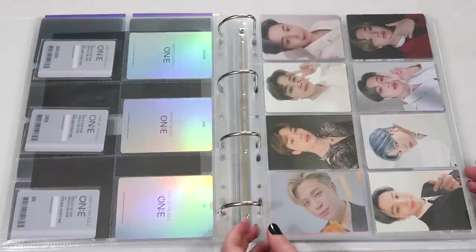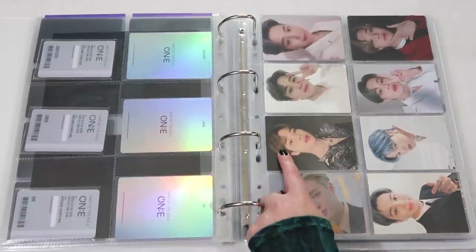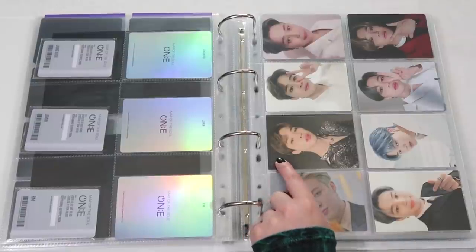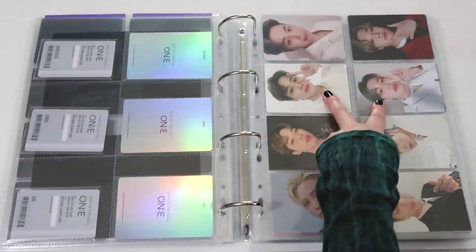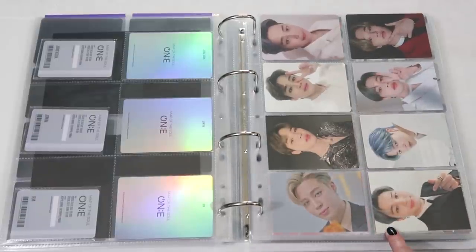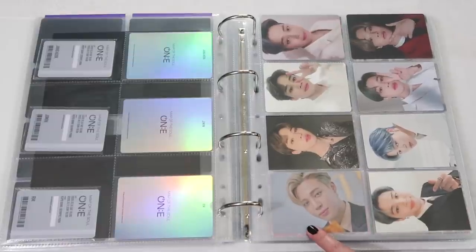Okay, and then we get into random Jimin things that I have. Okay, let me see. This was from a clipboard. These were from ring pieces, I think. This was like a portable charger from Bang Bang Con. This is the film strip thing.